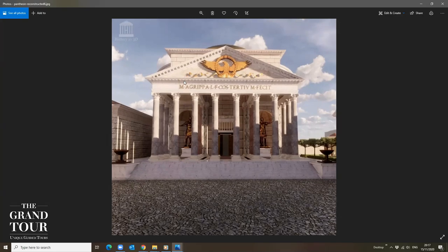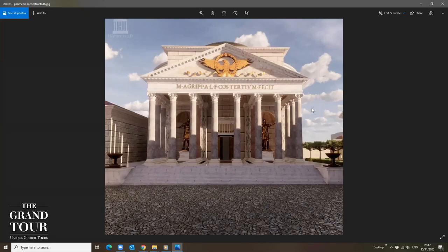Also the letters that you see, M. Agrippa and so on, all of those were stripped off, and were only redisplayed using the grooves to find the shape in the early 20th century. So even those are not original. But most of the Pantheon, as I said, is original. There were probably statues also in the large niches of the facade.